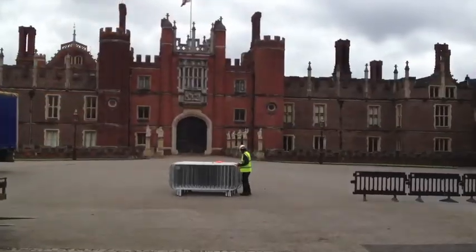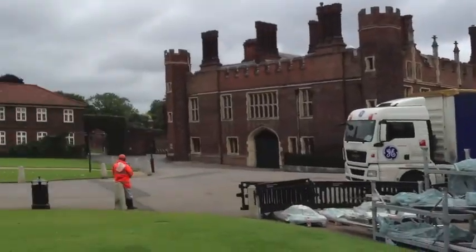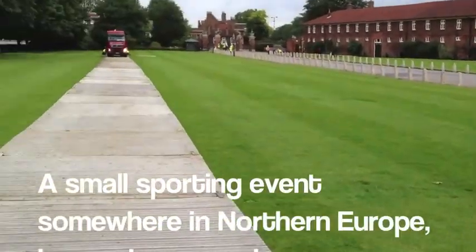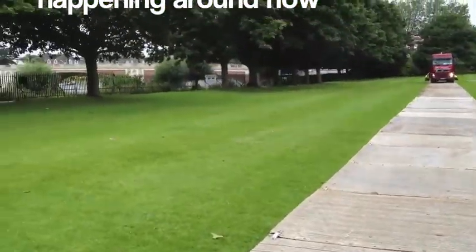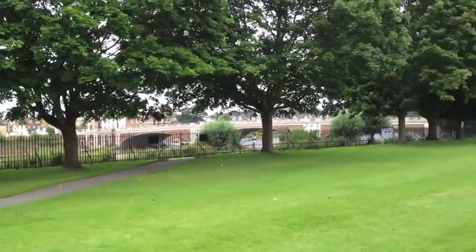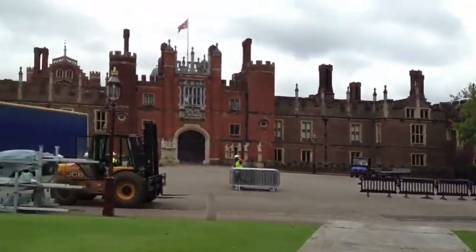So, good morning to you, and we're back in week 2 now, and somewhere where I didn't quite expect to be back to, but here we are in Hampton Court again, and there you can see the bridge over the Thames, which is a beautiful place, as is the castle, palace, which Henry VIII lived in, as I mentioned last week.